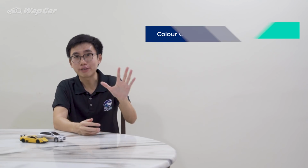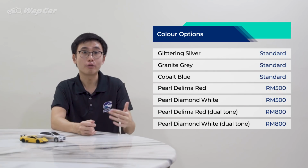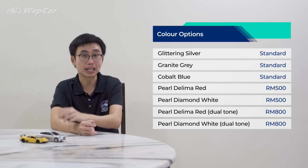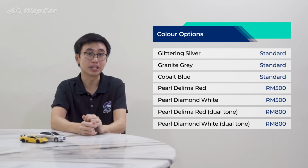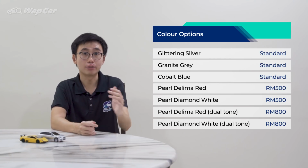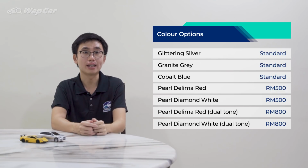Now here's where I am praying that my prediction is wrong, and I sincerely hope that Perodua gives us Apple CarPlay and Android Auto. There are 5 color options available for the Ativa, and if you want to go for the special metallic colors, you have to fork out an additional 500 ringgit. And in the AV variants, if you want to go for the black dual tone color scheme, you have to add an additional 800 ringgit.